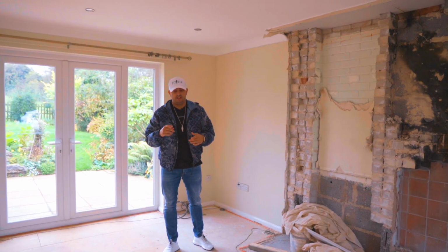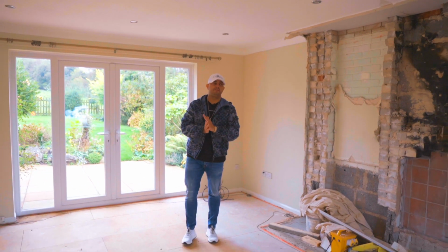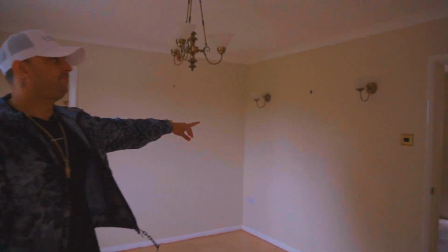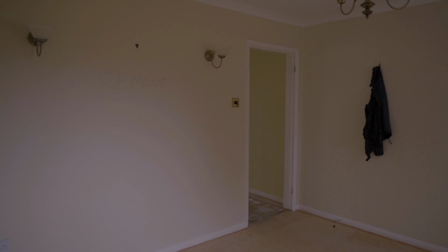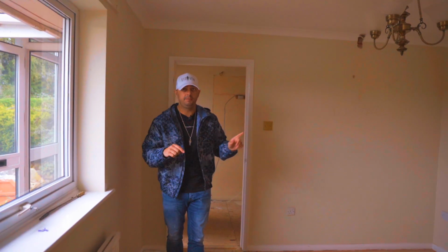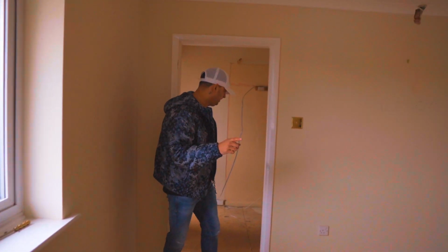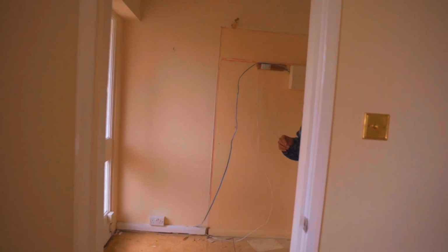The plasterer has just been. We've just had a quote off them. They're going to plaster the whole of that wall and plaster the ceiling. That wall there, where it says remove, will be knocked out Saturday. So it's Monday today, and that'll be knocked out Saturday. We were going to remove this wall, but we've changed our mind. We're keeping it. And then if you come through here, we are having the kitchen fitted and then the bathroom.